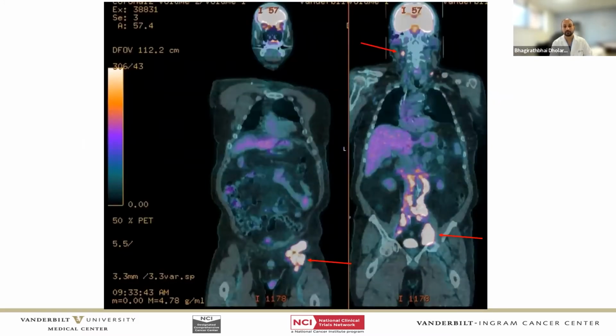So you can see here his original PET CT scan at diagnosis on the left side, and then unfortunately at the time of relapse he had widespread metastatic disease involving multiple lymph node regions throughout his body. So how would you manage this patient in your practice, where this gentleman had an initial response to R-CHOP chemotherapy, but unfortunately had an early disease relapse within 1 year after completion of frontline therapy?